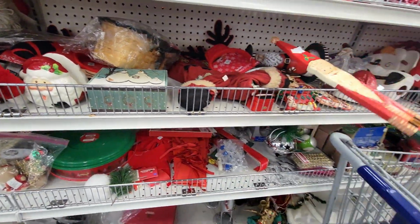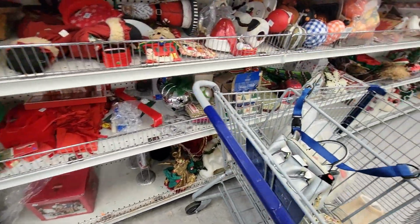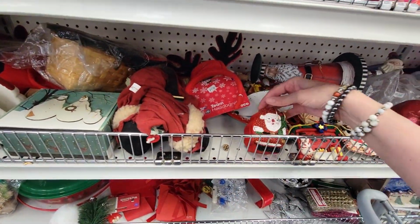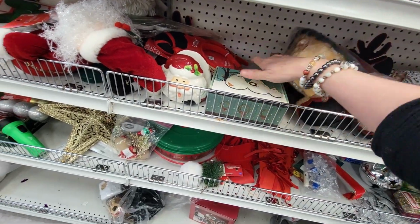And this Santa caught my eye. I have one exactly like it already, and he's going to match him and sit on two sides of my entry table with all my other vintage Christmas. And so I picked him up. I was kind of happy to see him because I've only seen the one that I picked up before.